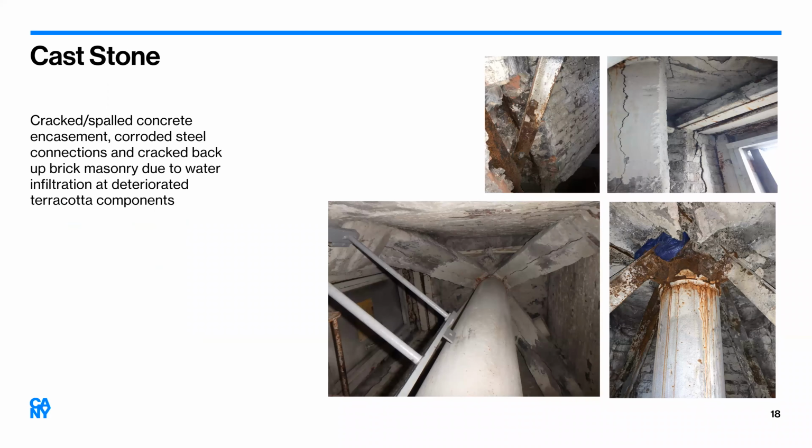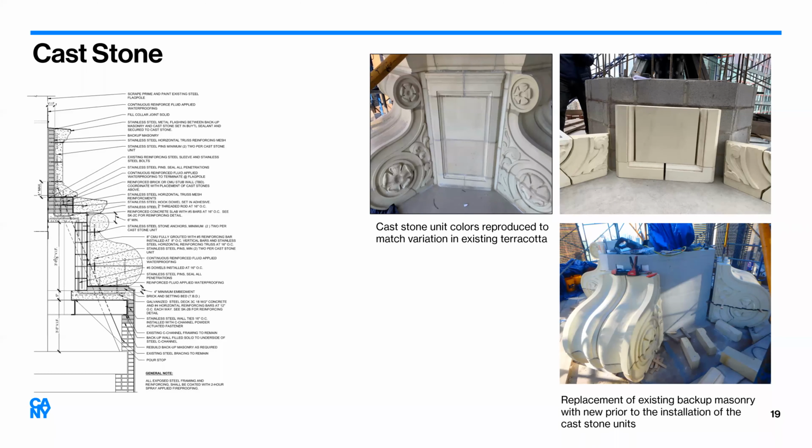The backup masonry was also observed to be cracked and underlying steel support system severely corroded, causing further deterioration of the terracotta units. Per New York City's DOB rules, as Joan previously went over, any terracotta unit previously repaired cannot be re-repaired, but instead must be replaced. Therefore, the flagpole base was to be replaced in kind per the original repair scope of work. However, due to the prolonged terracotta production timeline, coupled with tight project schedule, ownership opted for cast stone as replacement material for the entire flagpole base.